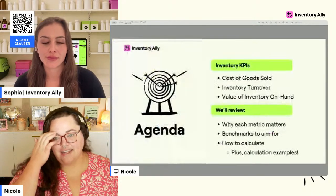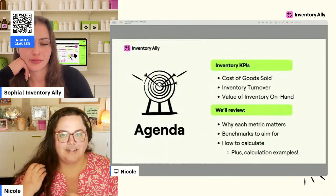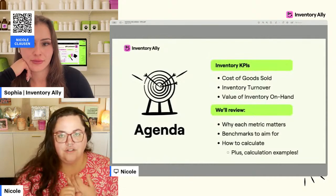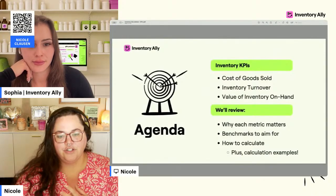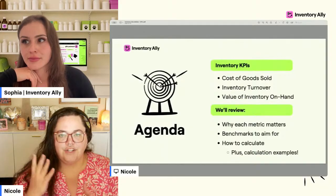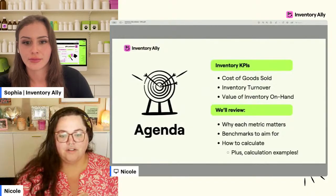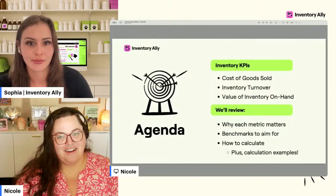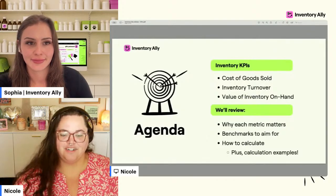Today's agenda is we're going to talk about three main KPIs or key performance indicators. First and foremost is cost of goods sold as a percentage of revenue. We're also going to talk about inventory turnover and the value of inventory on hand. For each of these metrics, we'll look at why they matter, some benchmarks to aim for, and then we're going to go to the whiteboard and do some calculation examples together. So that's where we are headed for today.